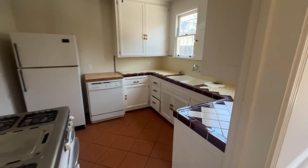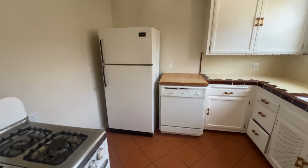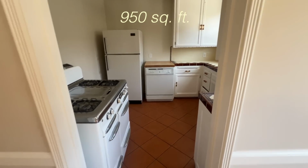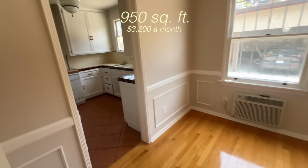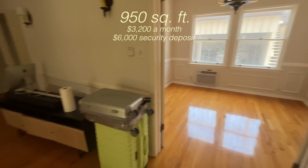Let's do an apartment tour. So this is my first apartment I lived in for 4 years. I don't know why I started in the kitchen, but this was my kitchen. Didn't love the floors, but this whole apartment was 950 square feet at $3,200 a month, with a $6,000 security deposit.